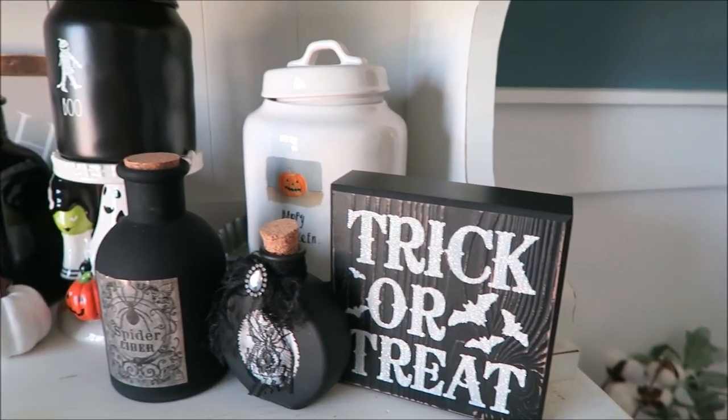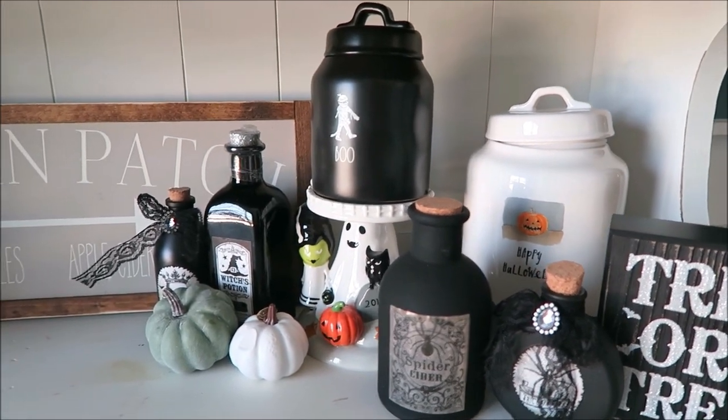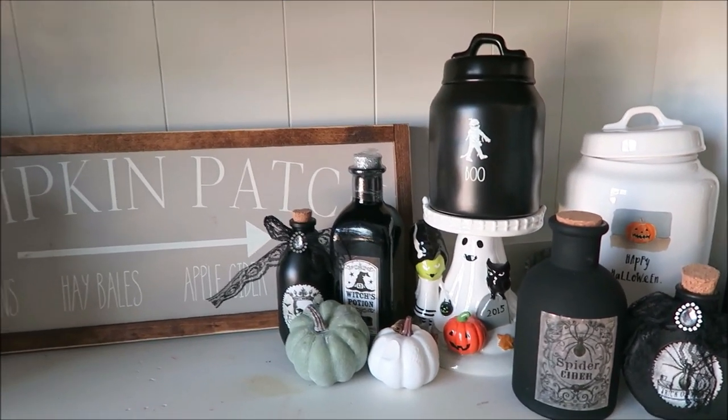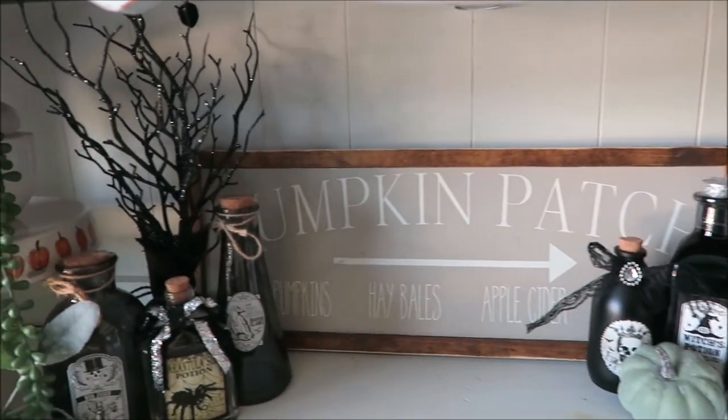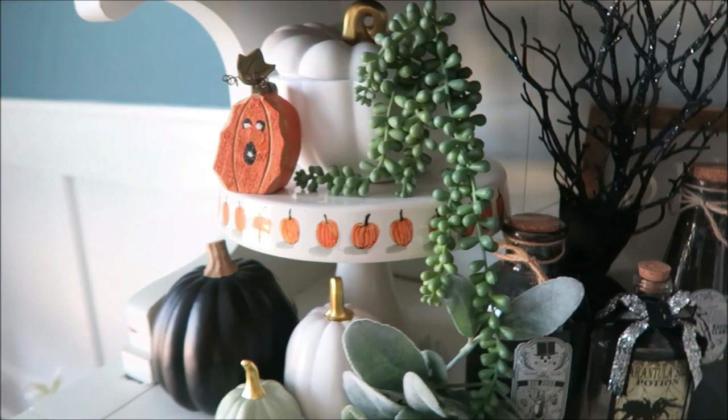And over here on my hutch, I just have a display of different witch's potions and a pumpkin patch sign and a couple of Rae Dunn pieces as well.